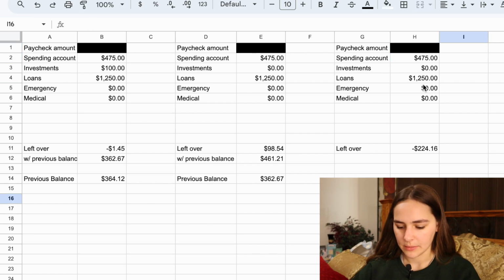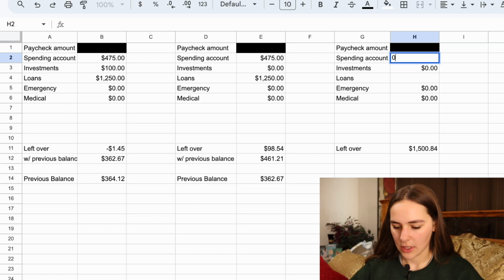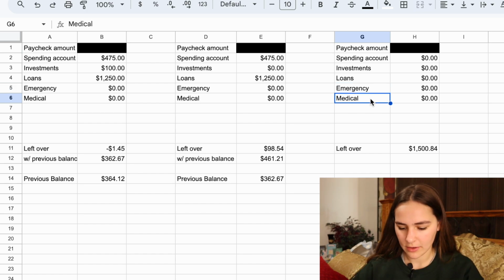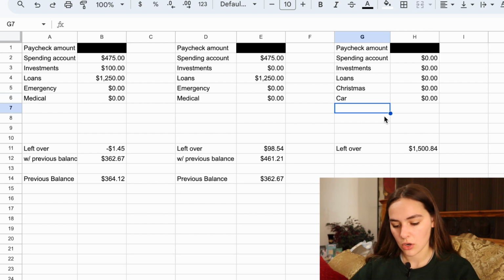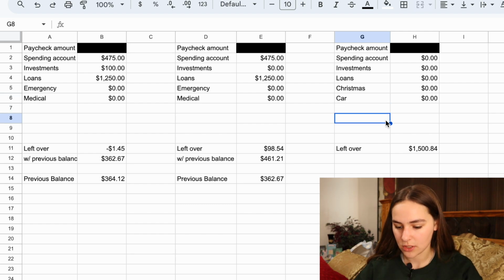And then let's just get rid of these. Oops. I don't need to put any towards spending. I'm not putting anything towards emergency, and we're getting rid of medical. So let's change these categories. So other options that I want to be saving for, Christmas is one. And then I want to start a car sinking fund, which is what I might change this into.